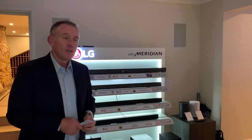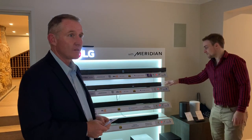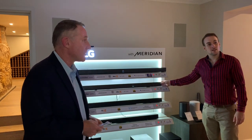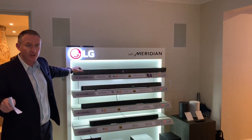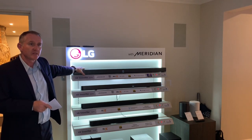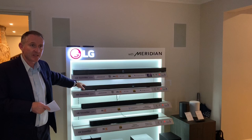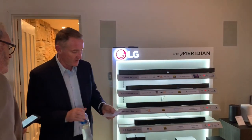So the entry level one with Dolby Atmos was sub 1,000. What's that price point in comparison to other sorts of Dolby? Well, you'll get all the pricing emails. But in terms of competitive products, if you're looking for a decent Dolby Atmos soundbar, they're probably sitting at about $1,200 or more. So for $500, there's a lot of people that are going to go, that's pretty amazing. And when we get upstairs, you really will get a feel for the differences there.